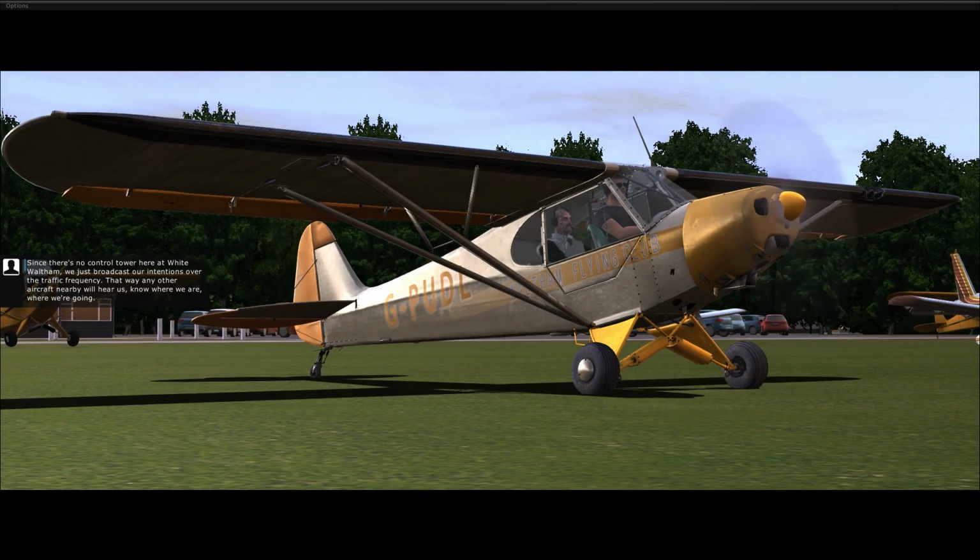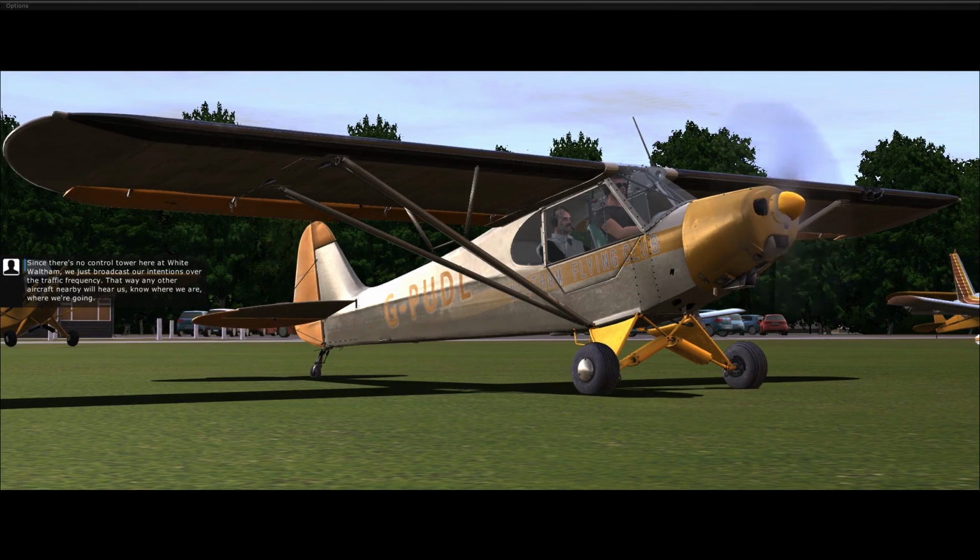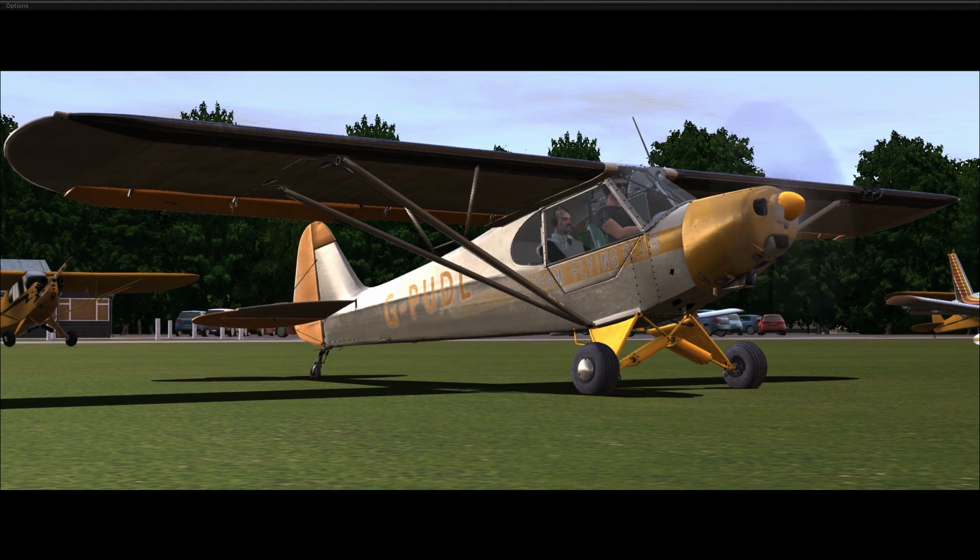Since there's no control tower here at White Waltham, we just broadcast our intentions over the traffic frequency. That way any other aircraft nearby will hear us, know where we are, and where we're going. White Waltham Radio, Piper Golf Delta Lima, taxiing from Waltham Flying Club to runway 07.